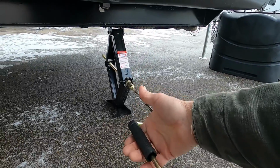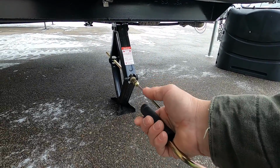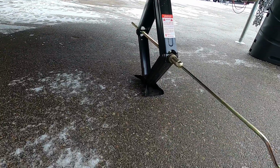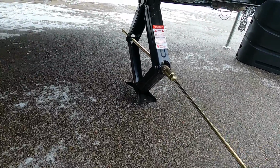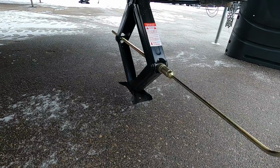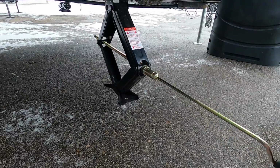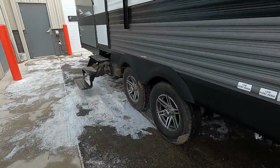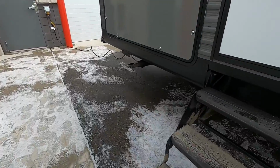Once you have any type of resistance on your hand crank, however little it is, go ahead and stop. Because remember, we've already got our unit level. All we're doing now is stabilizing it. So run all 4 of those down, get all 4 corners down, we got our unit level and stable. We can hook up our power and water. There's your rear ones.